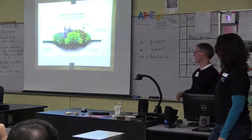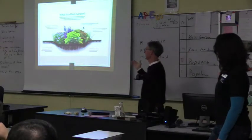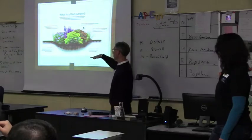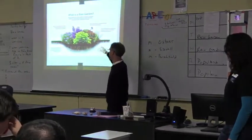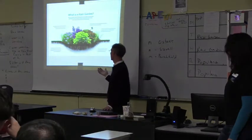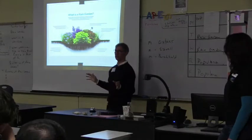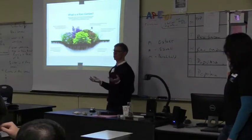Cutaways, okay. This is a little cutaway. It just shows kind of underground what goes on in a rain garden. Rain gardens are a big puddle, so to speak. They really are only about 6 to 8 inches deep. Any deeper and they start to get problems.